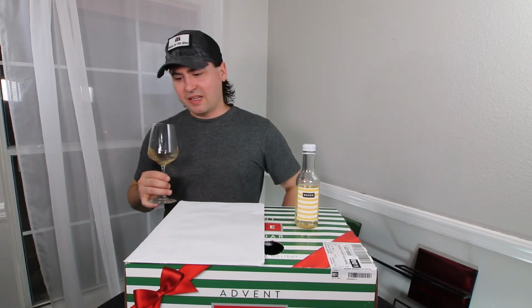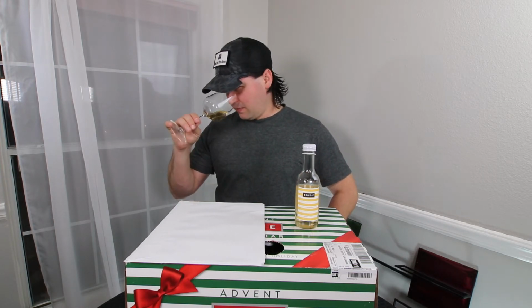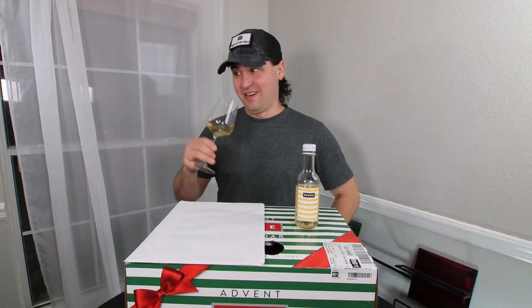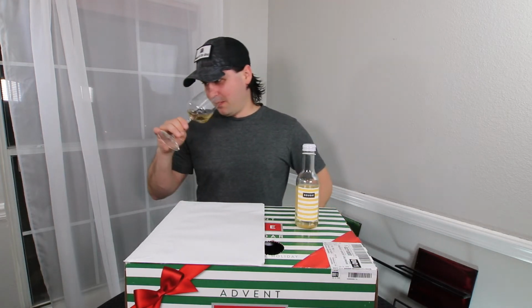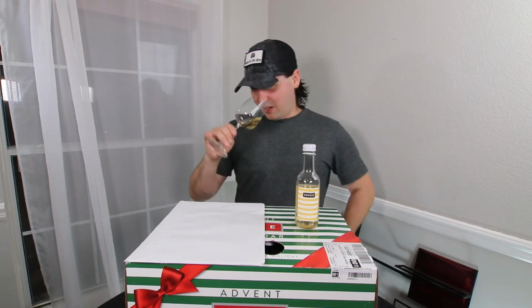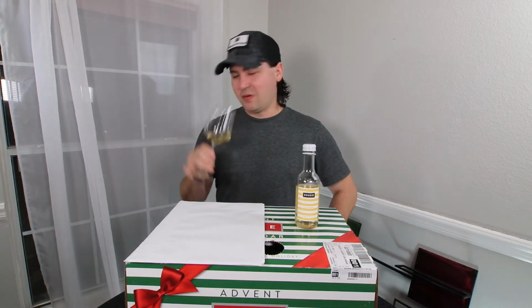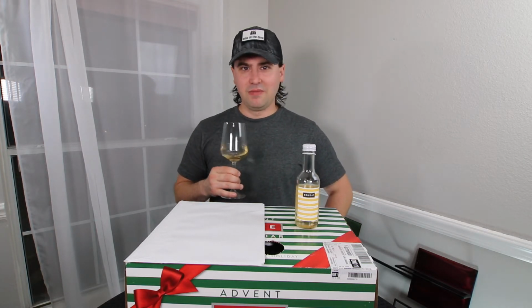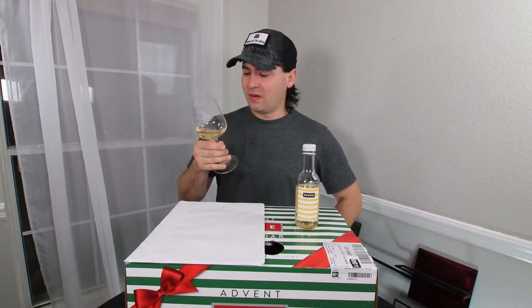On the nose, at least it kind of smells like Chardonnay. I'm getting this apple, this pear, maybe a touch of peach. Oh, it's a lot of pear. It's a lot of pear in this wine. Maybe a touch of orange. I'm getting no secondary, which is fine. 2019 at this price, don't expect really any barrel notes added to this wine. It's probably just steel tank.